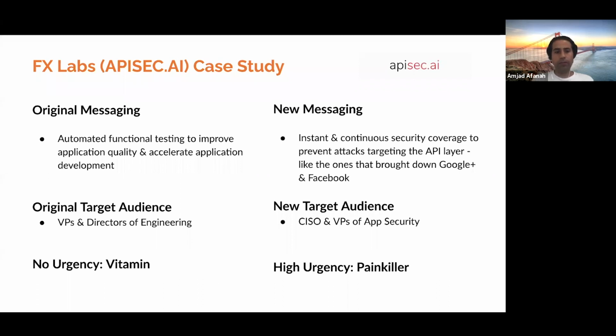We realized we have this test automation platform for APIs, and what we can do is generate coverage for security. That's when we decided to pivot, because our hypothesis at that time was that security teams have a more dire need to make sure the APIs are secure, and that security in this case is more important than quality, right? So we did a bunch of interviews with CISOs, VPs, and directors of app security, and we realized that this is indeed valid. That's when we repositioned.